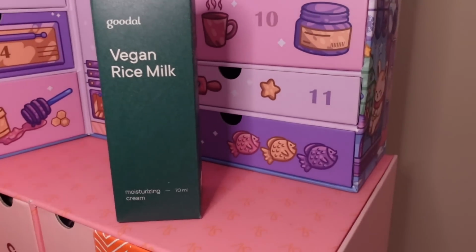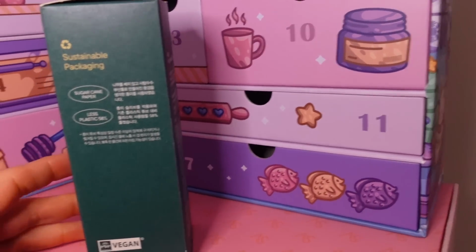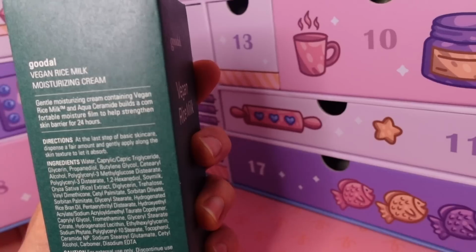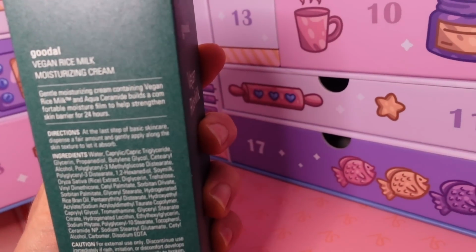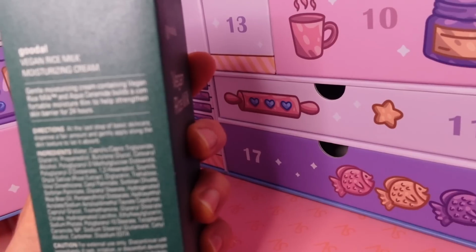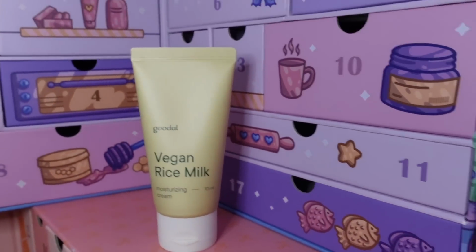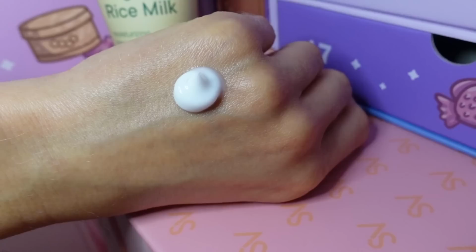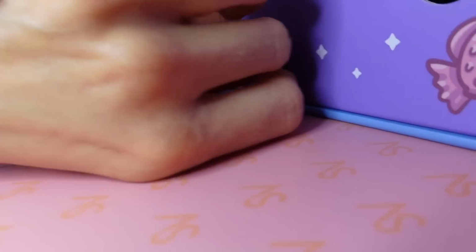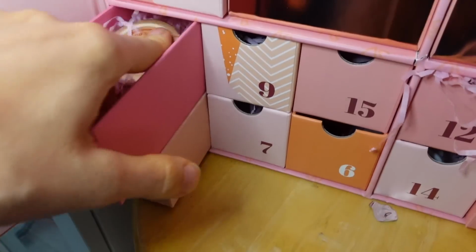Vegan rice milk moisturizing cream from Goodall. I don't think I've ever tried anything from this brand, but I have heard good things about Goodall. Gentle moisturizing cream containing vegan rice milk and aqua ceramide builds a comfortable moisture film to help strengthen skin barrier for 24 hours. That's a pretty sizable tube that we get, 70 mLs. Looks like a nice lightweight to creamy facial moisturizer. There's your texture. Here we are at day 20, way back there.